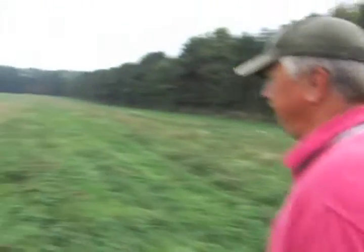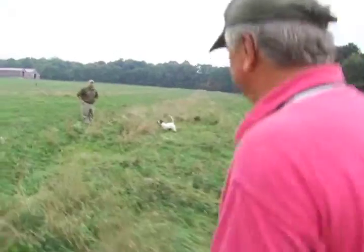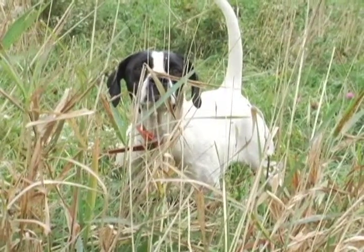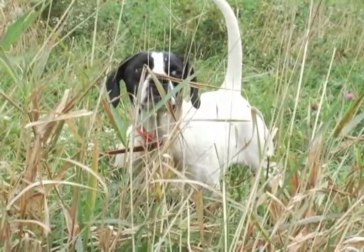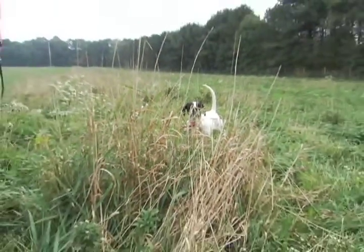This is why we have pointing dogs. The older we get, the more we can appreciate them. Basically, in the back of that dog's head, it wants to eat that bird, and that's why we've got that saliva. So go ahead and work this bird. Ooh.